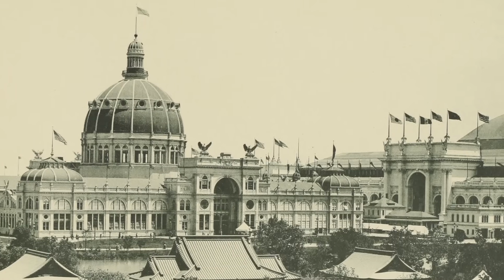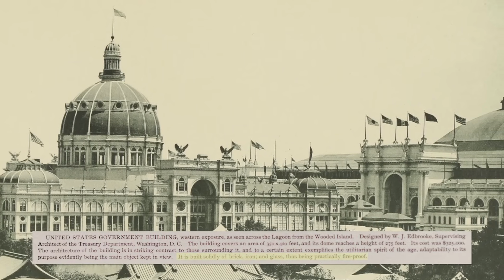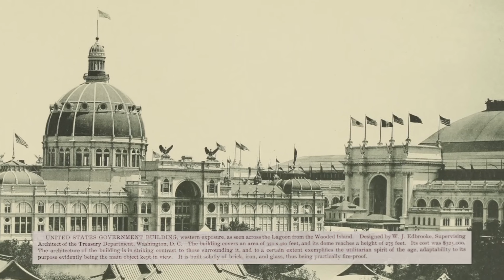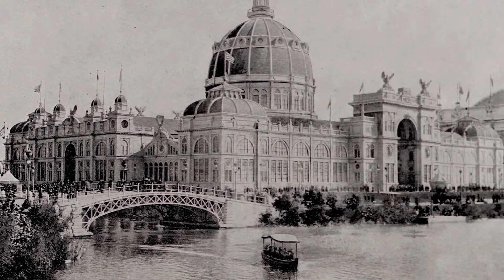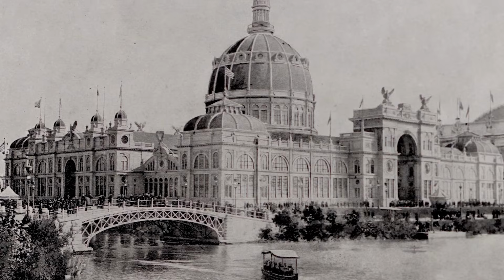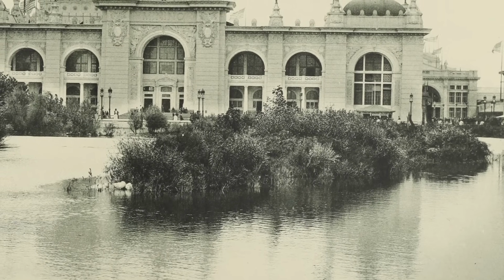Then, of course, our description mentioned in the last video from the World's Fair album. It is built solidly of brick, iron, and glass, thus being practically fireproof. A very interesting assortment of descriptions, with a few varying construction materials. However, as with the Illinois building, we seem to have another structure that is far from temporary being mentioned in these publications. Moving on to the mines and mining building, we have a few notes here of mention.